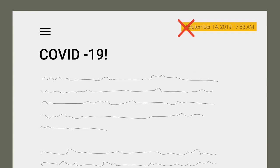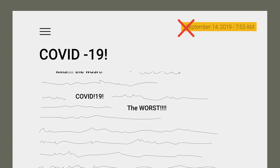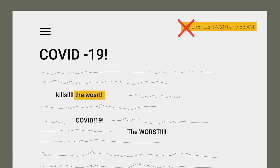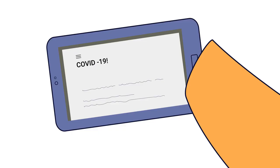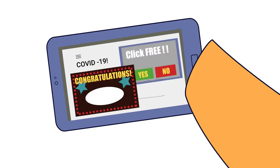Finally, is the material presented clearly and objectively? Stop if you notice major spelling errors or capital letters or extreme language, such as suggesting that something kills or is the worst option. You should also be aware of websites that flash advertisements or request you to share personal information or pay money. These can indicate deception in order to take advantage of the viewer.